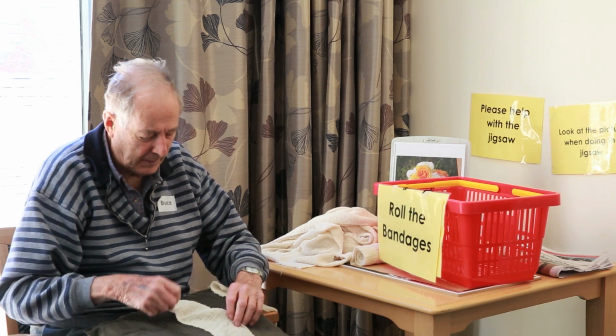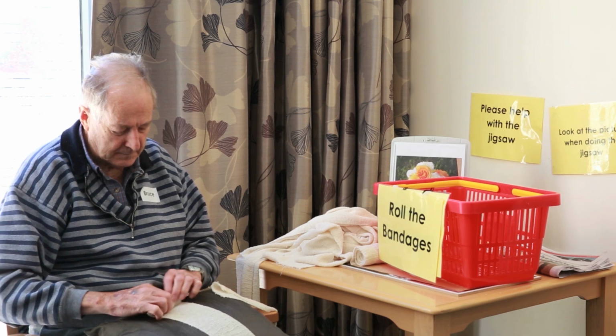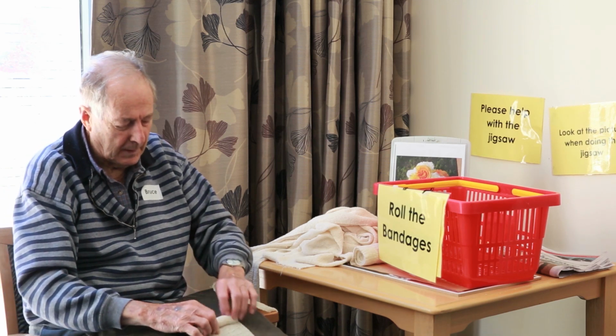We have one gentleman who, at 1:30, we've noticed that he gets upset, starts to cry, so he has a role where he delivers the recycled newspaper to a new recycle box. So at 1:30 he will go off and he will collect the newspapers and deliver them to the box, and that seems to help him.